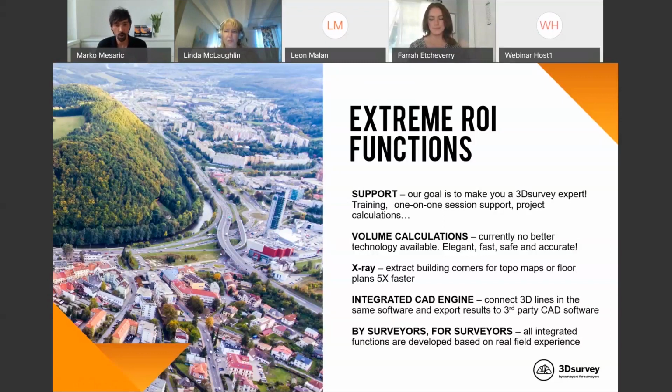What is our goal? Our goal is actually to make you a professional surveyor. We figured out that after we sell a 3D survey license, and also through all our partners worldwide, we have more than 50 partners worldwide who are our distributors selling the software. After they sell the license, we do one-on-one training.